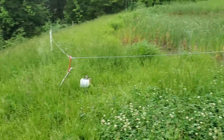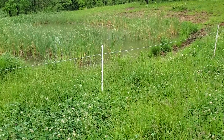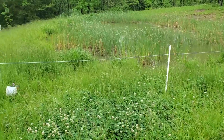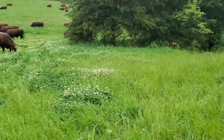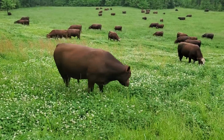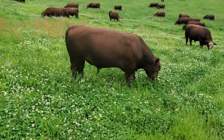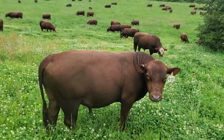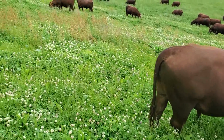But that's not a very big pond. It's got cattails in it. But it's a nice little pond. And we got that dug for $1,000 one day. Woo, look at that guy. Man, looks like a mirror. Yeah, you know you're on camera.